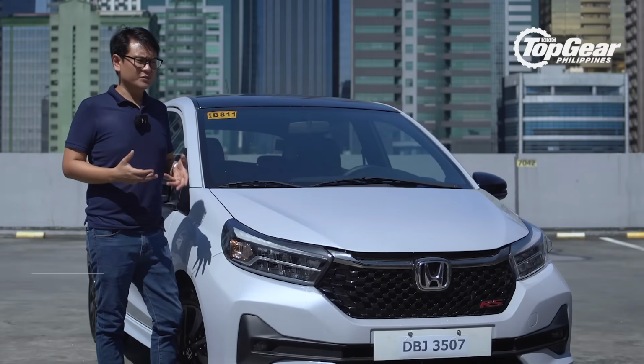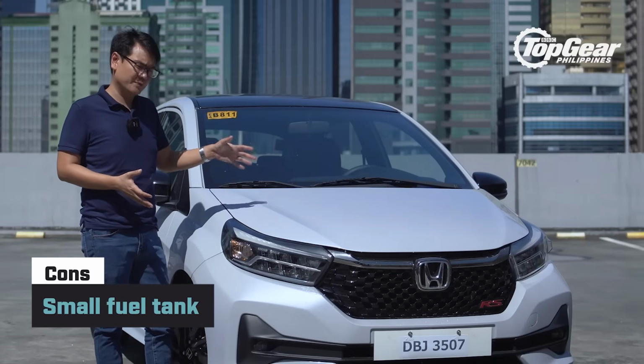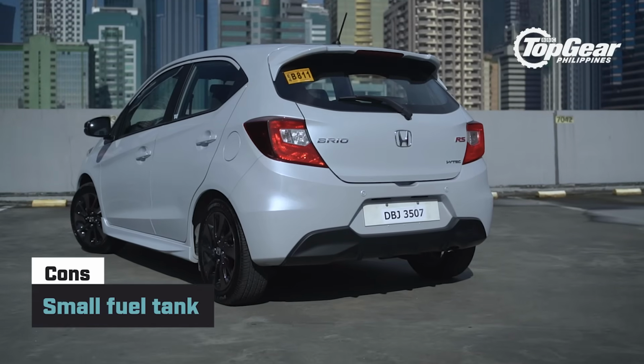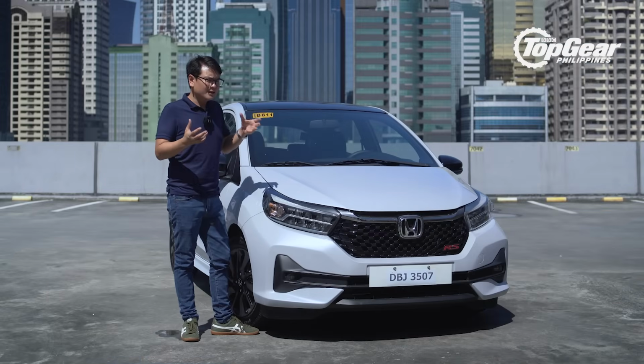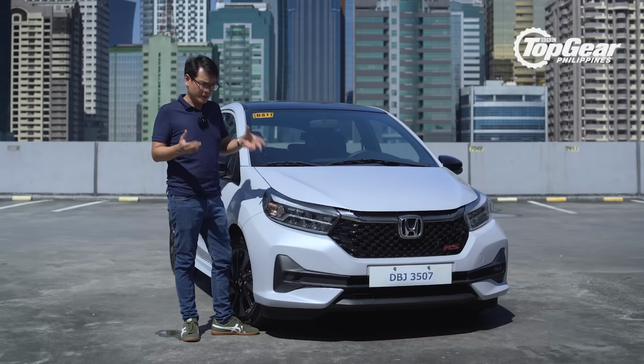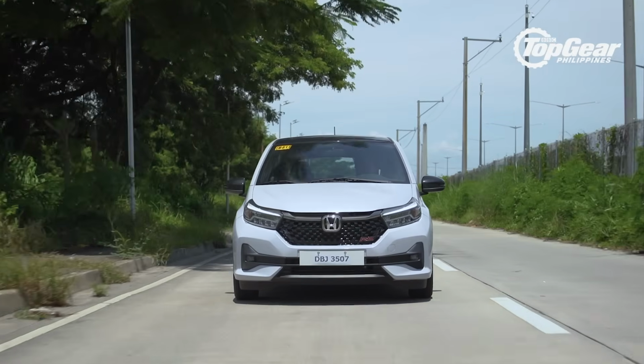Now for the cons, well, it is a small car, but the fuel tank isn't exactly the biggest either. Now, I know a lot of its competitors don't even have 40-liter tanks, but you know, a slightly bigger tank would have been appreciated just so you could extend the range and make the most out of this engine's efficiency.